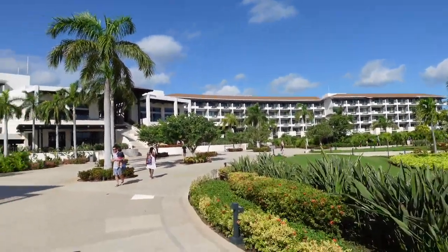Let me show you guys where the wedding was yesterday. I low-key feel some type of way because we asked for a pool view and got a lazy river view. I did not want no lazy river view. I wanted to see the pool.